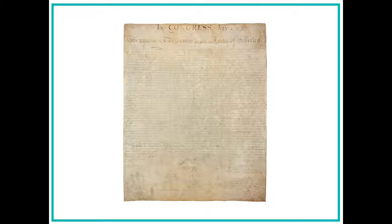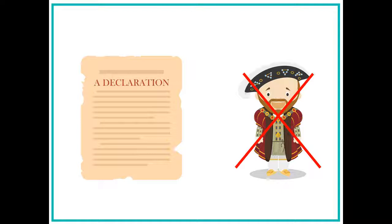The document that Tanya is working on today is the original copy of the Declaration of Independence. The Declaration of Independence was written in 1776 and declared that the 13 colonies were no longer going to be under the rule of the British. It stated that the 13 colonies would become their own independent states and create their own government.